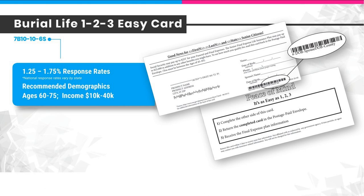In this case, when folks fill it out, they put it inside an envelope. So there's an element of privacy that seniors really appreciate these days, given the thought that somebody is trying to steal their identity. So this is a fantastic, very specific card. It'll pull between 1.25% and 1.75%, about 15 cards for every 1,000 mailers you send out. Would you take a look at the next slide, please, Todd?